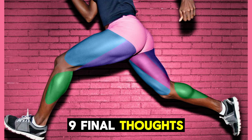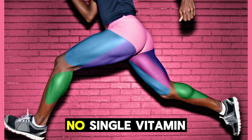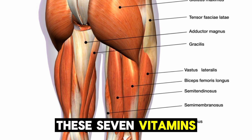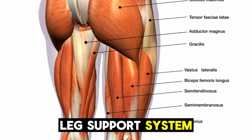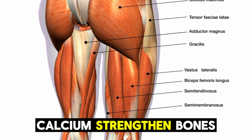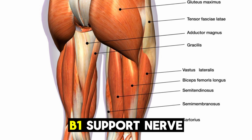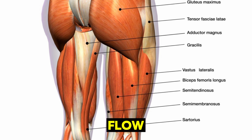9. Final thoughts. Combining nutrients for stronger legs. No single vitamin holds the entire answer to leg cramps or muscle weakness, but together these 7 vitamins form a powerhouse team. Think of them as your body's leg support system, each contributing a piece of the puzzle. Vitamin D and calcium strengthen bones and muscles. Magnesium and potassium regulate contractions. Vitamin B12 and B1 support nerve and energy function, and vitamin E ensures proper blood flow.